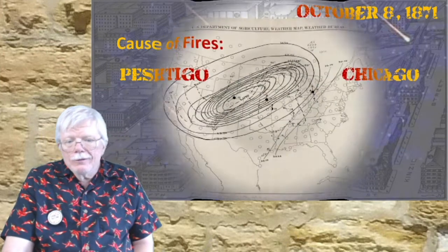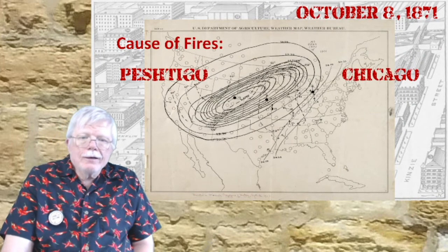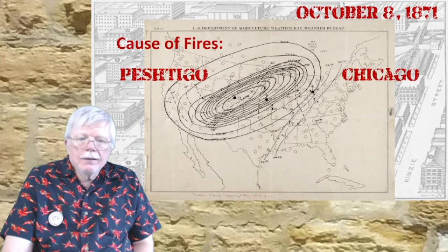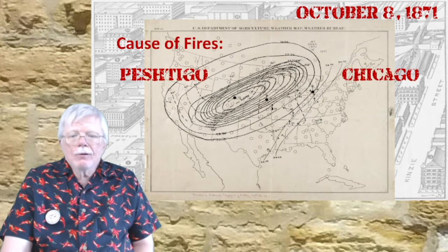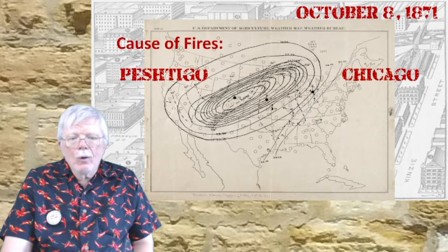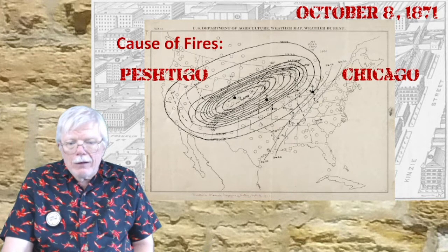What Peshtigo and Chicago did share was unusually dry weather that year. The fall and winter of 1870 were dry, followed by an even drier spring and summer of 1871. Marshes had become so dry that local Native Americans couldn't use their canoes to gather their wild rice. Rivers were so shallow that logs were stacked alongside them, waiting for rain. In October, a huge low-pressure cell formed in the west, causing a counterclockwise spinning that led to the whirling firestorms reported during both fires.